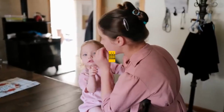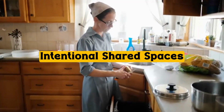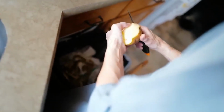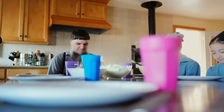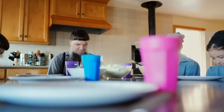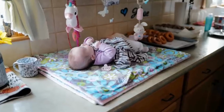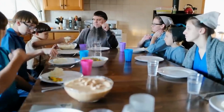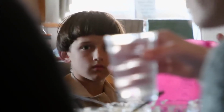Finally, there's the power of intentional shared spaces. The Amish are experts at prioritizing warmth by gathering in one or two central rooms during the coldest months. By shutting off unused areas of the house and focusing their heating efforts on shared spaces, they maximize the warmth and reduce energy use. It's an efficient and effective way to create a cozy atmosphere without relying on modern heating systems.